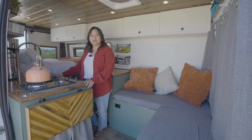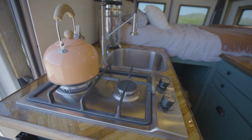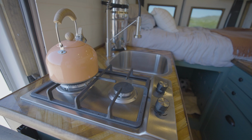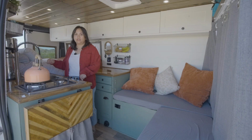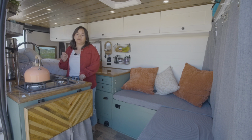Alright guys, welcome to our van. So this over here is our kitchen space. We have a 2-burner propane cooktop, and then we also have a pretty deep sink over here. We have 40 gallons of fresh water, and then the sink feeds into 2 7-gallon jerry cans for our gray water, and that's on a 2-way connection, so you can switch it when one gets full.